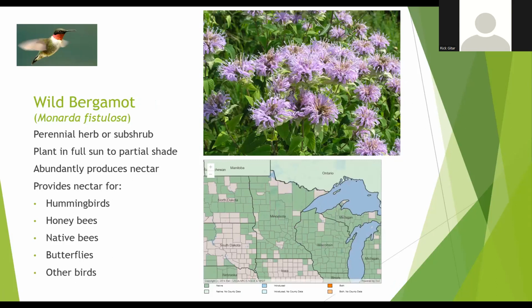This one, most people who are interested in pollinator plants should be quite familiar with, wild bergamot. Also known as bee balm, and that's what a lot of people know it by. It's a member of the mint family. The plant has many medicinal uses, including as an antiseptic for treating skin infections and minor wounds, a carminative, which reduces or prevents gas in the gastrointestinal tract, and a diaphoretic, which is a sweat inducer.